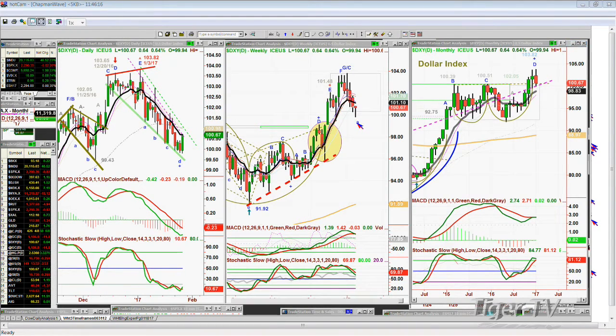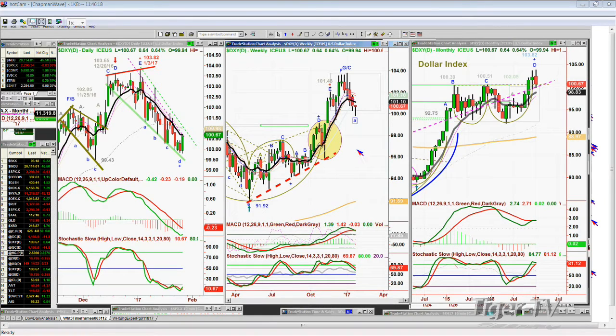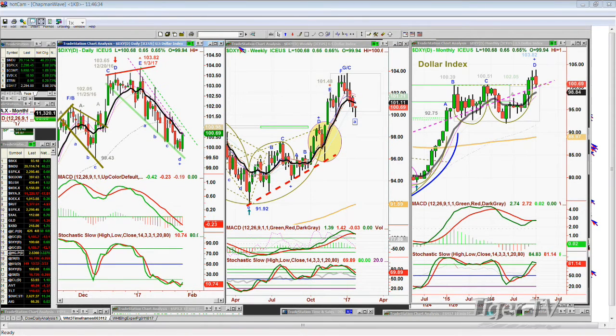This is just a single leg A. Single leg A to the downside. A sharp move like this can become a really strong positive if the MACD does this M-shaped pattern and crosses back to positive. It's not going to do that until it can get into the high 101s or low 102s. So let's just follow this very closely.